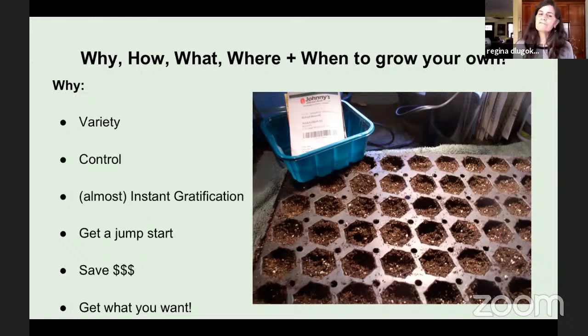You can save money. If you've gone to any of the stores lately, seedlings can cost some money. And sometimes you're stuck with a 4-pack of one variety. So you're buying four of one that you're not necessarily thrilled with, or maybe you're thrilled with one of those four, but you want three other different types. This is a really inexpensive way to buy a lot of different varieties and to save a lot of money. Seeds cost about $4, I think, depending on where you get them.